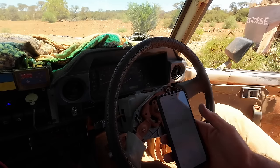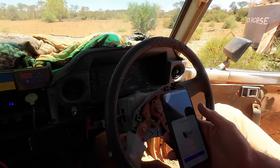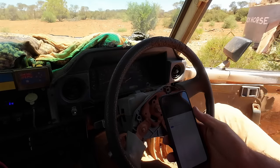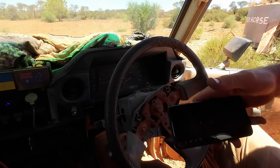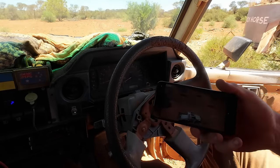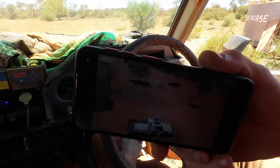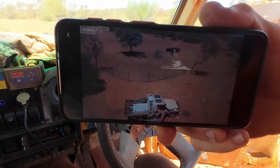I'll jump on and check and see if the camera's reporting, if that's fried or not. And Packhorse is online. There we go. Great stuff. Pretty happy with that. And I can always do the picture-in-picture stuff, but there's me shaking my leg. All right, really good that Packhorse is back up and the cameras are reporting in.